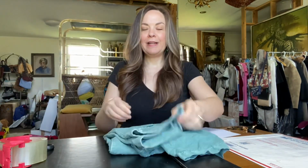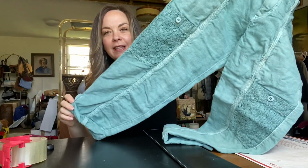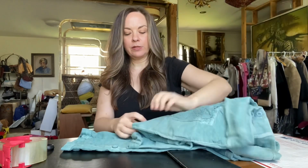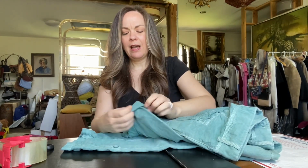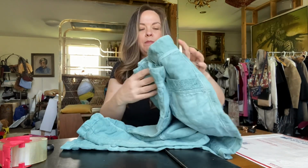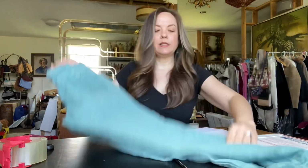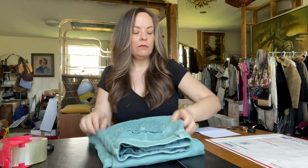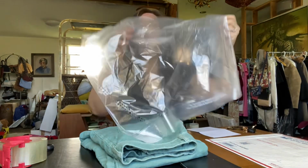So the last item is another pair of Sundance pants that was on that same rack that came out at the Goodwill. It was a new rack, and I think I got 5 or 6 pieces, a couple pairs of linen pants and a linen shirt off that rack, and they were all priced reasonably. These were priced at just $4.99. And again, I only listed these a couple of weeks ago.